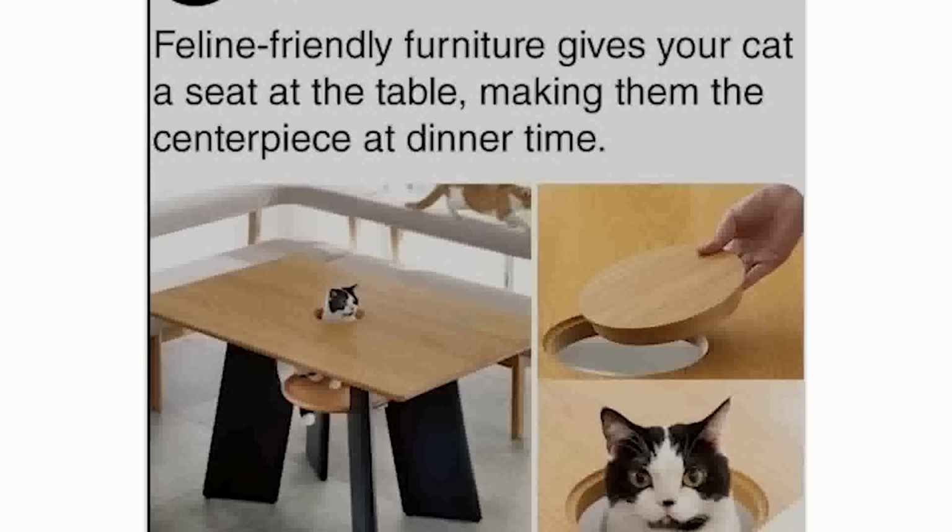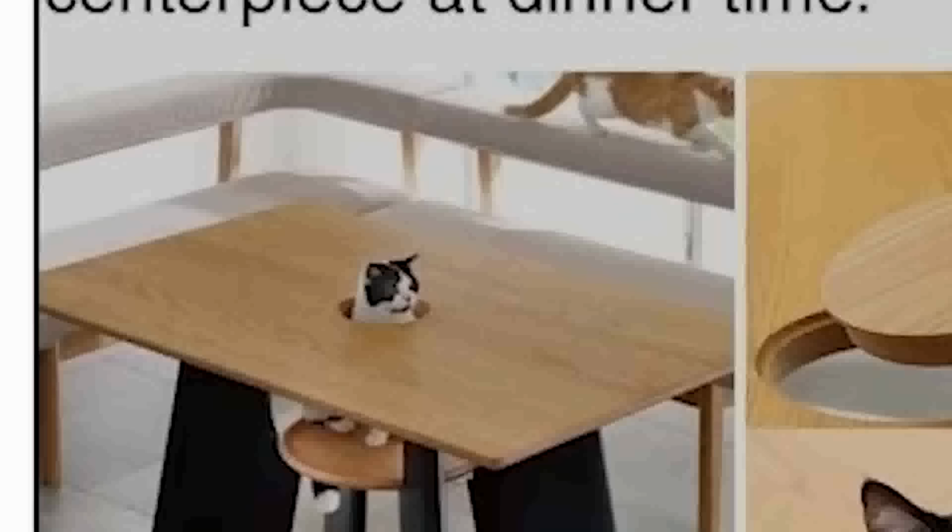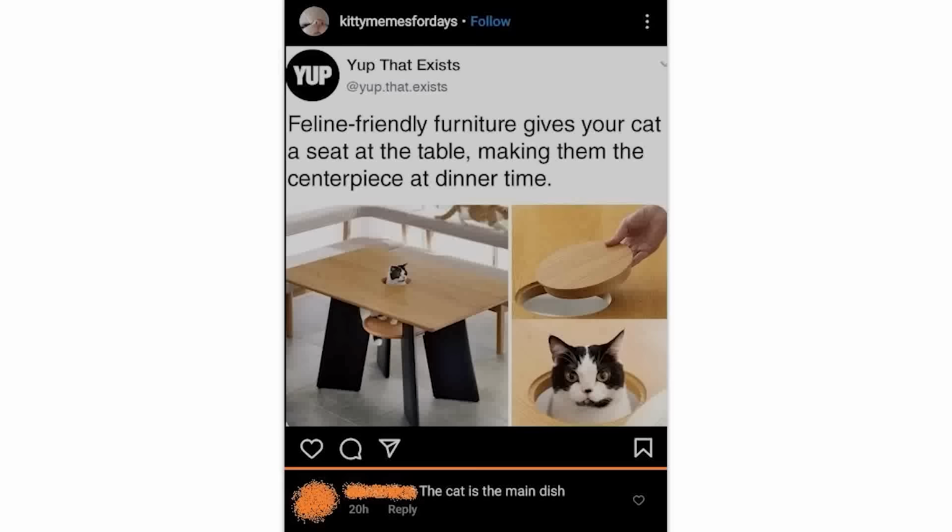Feline friendly furniture gives your cat a seat at the table, making them the centerpiece at the dining. We all know the cat's just gonna go up through the thing and, you know, eat your food. And also the cat is the main dish. Yeah, it means you're eating cat. Not making that joke, but I will. You're eating sorry, YouTube get mad.